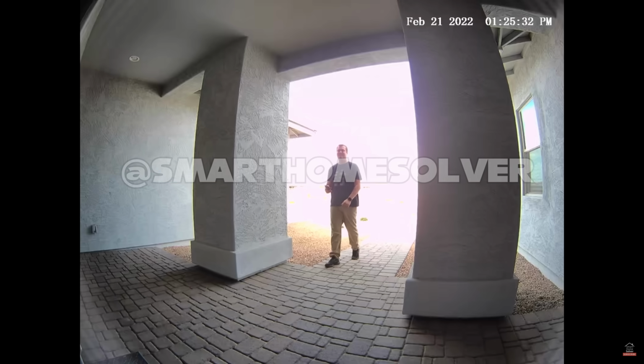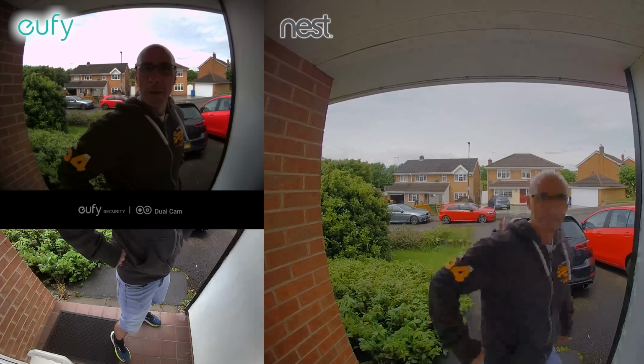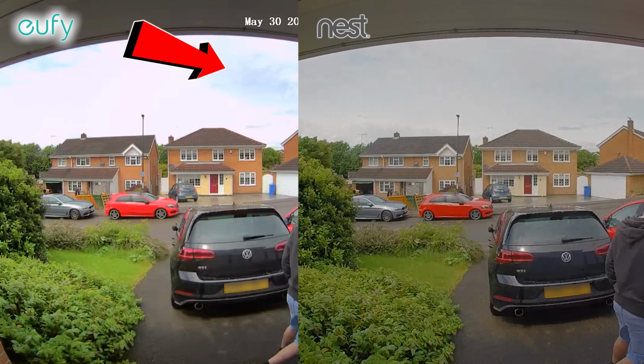You can see here that the HDR function is bleaching out the sky in the background, and it seems to me that there has been some improvement since February when that was made, because I am not facing the same problem. You can see now that the Eufy doorbell is actually doing a better job than my Nest doorbell does. You can see more skin tone details in the foreground and less bleaching of the sky in the background.